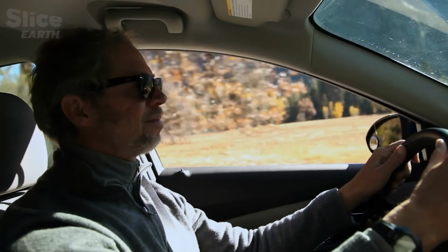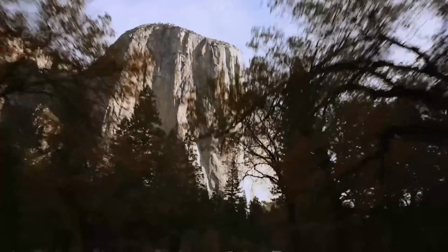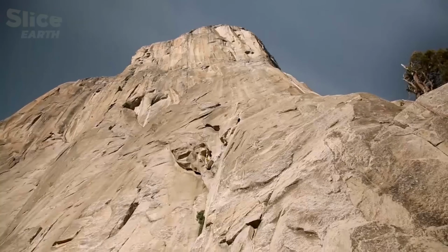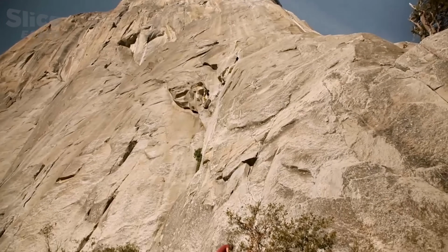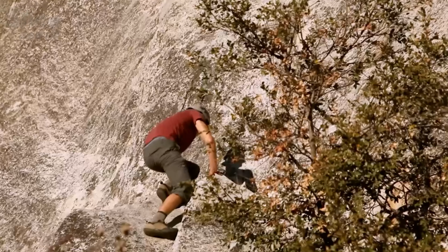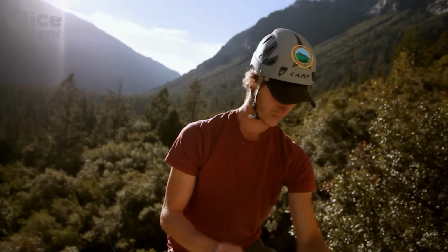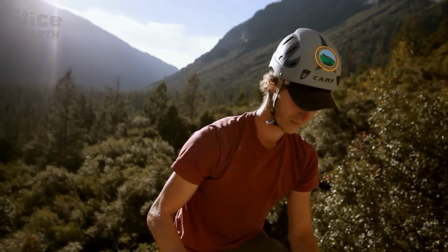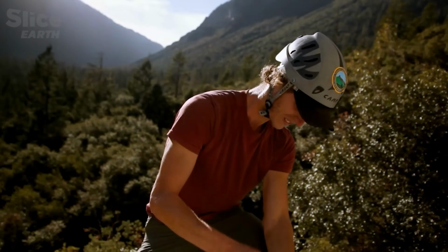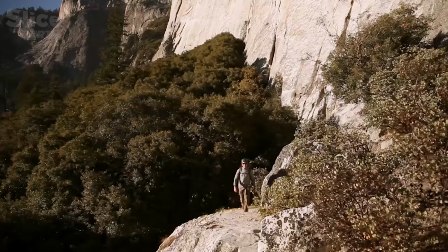In the field, Alan Glazner constantly analyzes clues to these past events to recover the details of the region's geological history. Today, he is joined by one of his students at the foot of the park's most famous monolith, El Capitan. Here, the granite cliff rises more than a kilometer high.